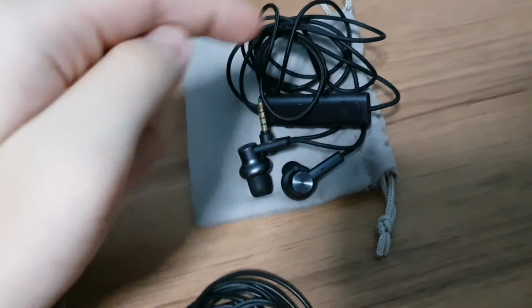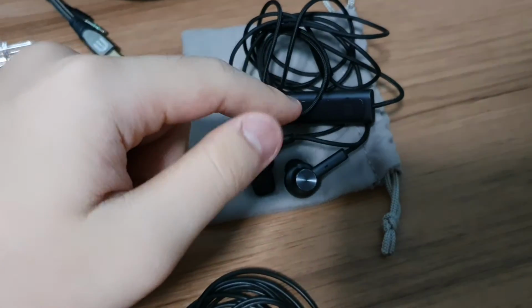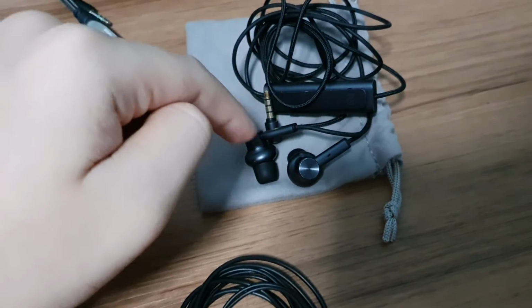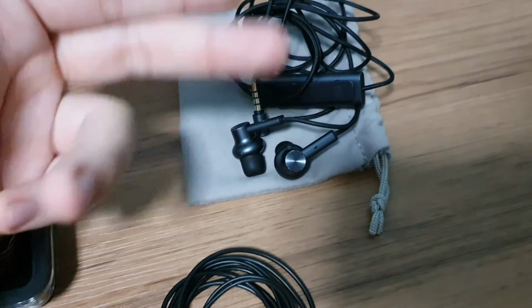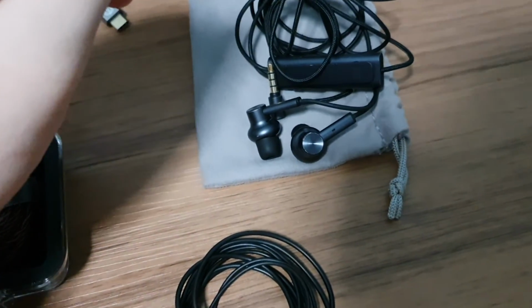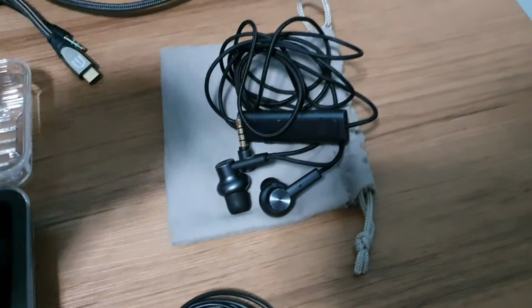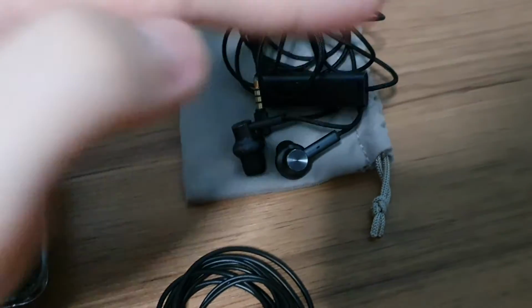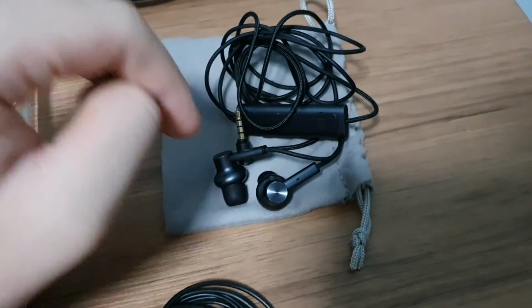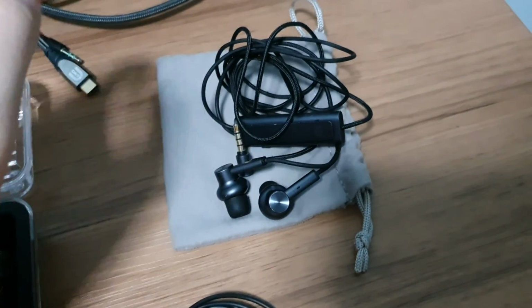If you want something like these, I totally recommend the Xiaomi. I forgot what they call it, I think it's the ANC. There's a Type-C version as well, but I decided to go with the headphone jack because, as you know, you can do much with a headphone jack, even with Apple iPhones. So if you're in the market, don't buy Samsung at all costs. You can buy others, but don't buy the Samsung because it's not worth it at all. Buy the Xiaomi ANC earphones, and you won't regret it.